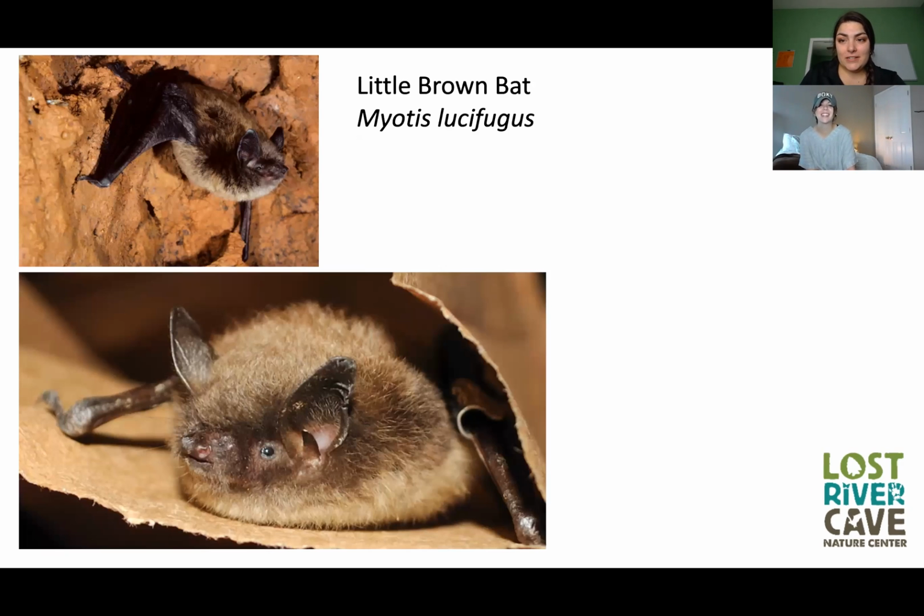Now, our next bat species are tiny, like really tiny. The last one I saw was the size of my thumb, literally the size of my thumb, and it's a little brown bat. These guys look very similar to the big brown bats, but the big thing that you're going to notice is the size difference between the two if you compared them, where the big brown bat kind of looks about like this big, the little brown bat's like this big.